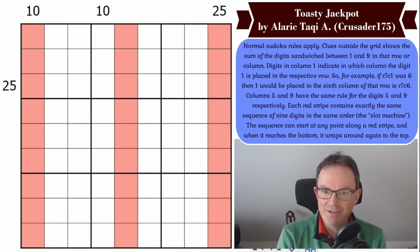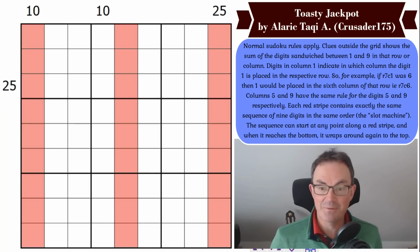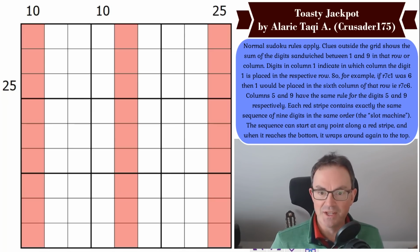There's not a lot going on in this grid, is there? So let's just have a quick peruse of the rules. I do have some announcements today as well. Before we get cracking with this, this is likely to be monstrous, I think.